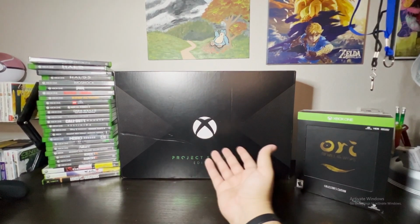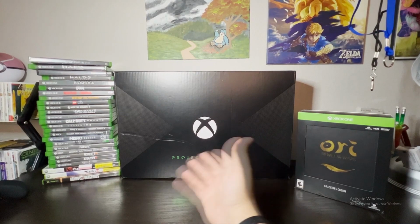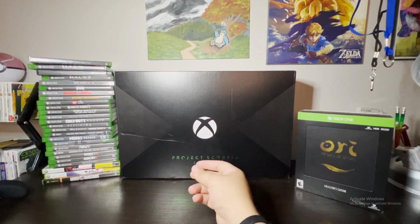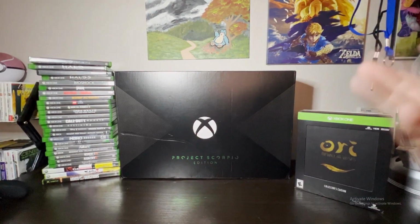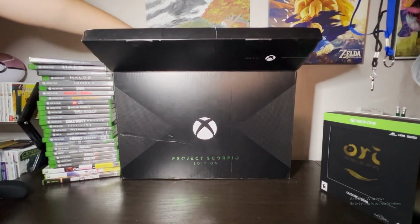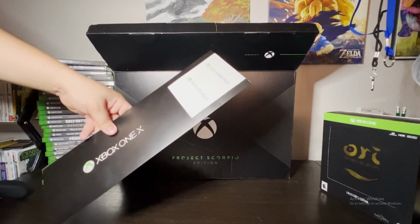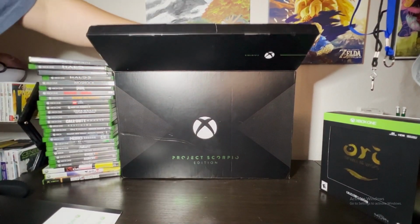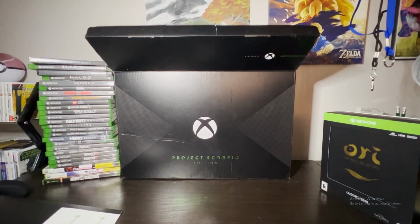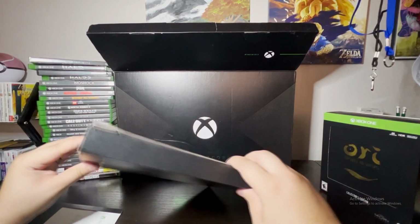It's got plenty more gigabytes than the Xbox One S. It's got more storage, but by default it's only a hard drive, but it's fine. Now let's do the unboxing. This guy sold it to me with pretty much what comes with it. You got your cards. I believe this is the stand. Yeah, this is the stand that it comes with. Let me see if I can open this.